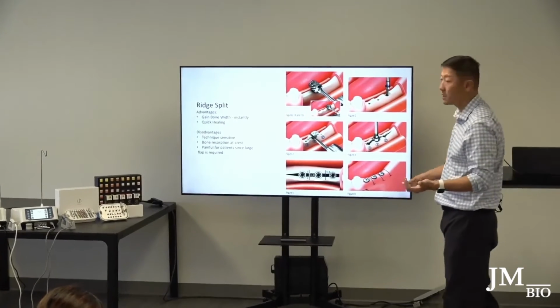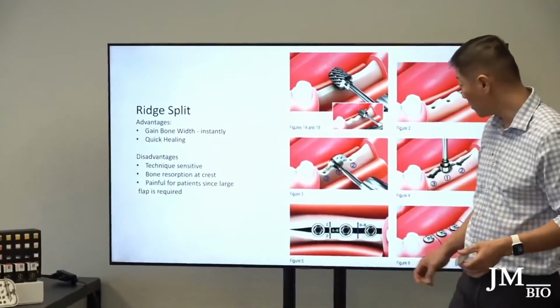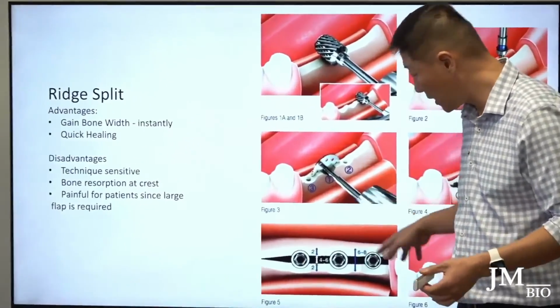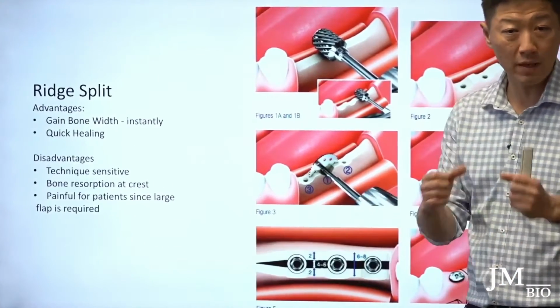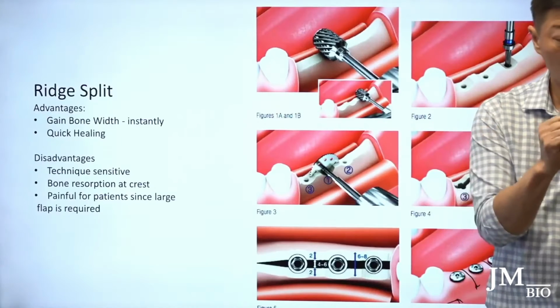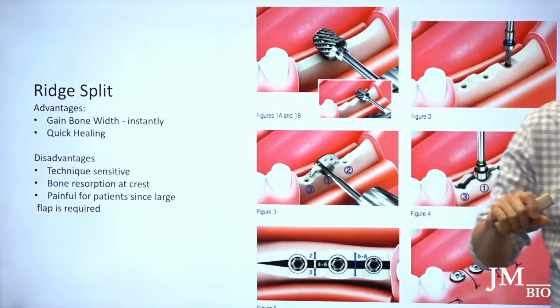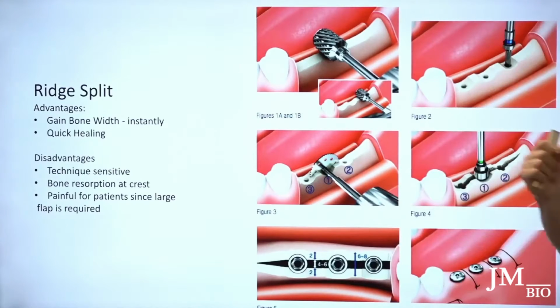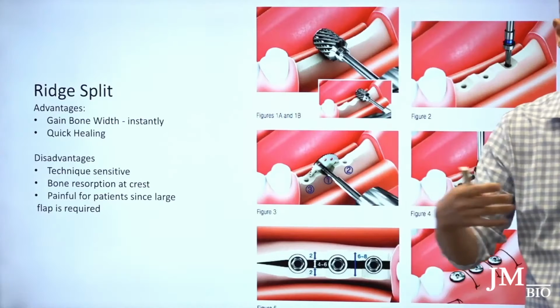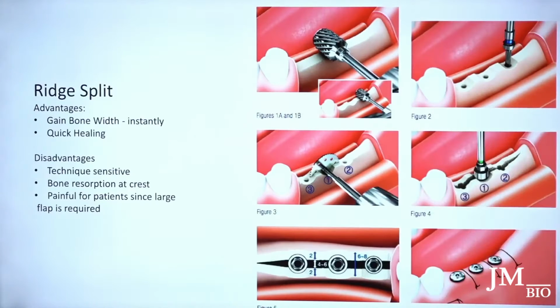It's very technique sensitive, but if you know how to do it, it works very, very well. So you split the ridge, we put the implants in, and the implants actually act as an expander during that time. So the bone gets expanded. We fill it with bone, place a membrane on top, and then we close it up, and they heal beautifully. The ridge widens right away. The vascularity is where it comes in. The cortical bone and the cancellous bone, the vascularity starts to fill back in, and then it forms bone.